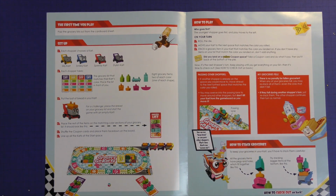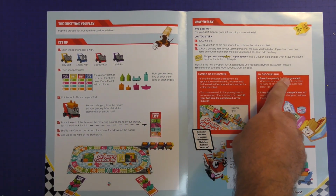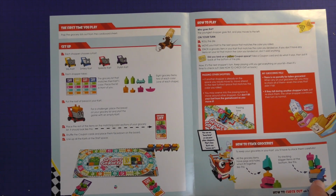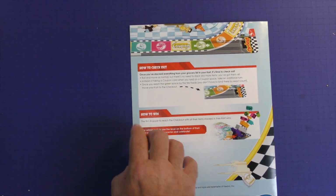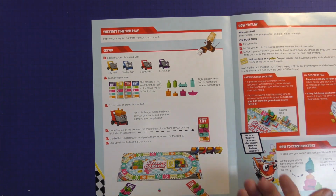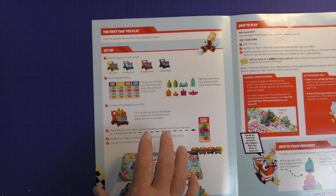And really, the biggest rule here is there's no penalty for fallen groceries. I found that really weird that there's no penalty. It does speed the game up, but I'm not really sure why you are stacking them in the first place, how to check out, and how to win the game. Very easy. You might need 5 minutes, 3 minutes to go through this, and you should be up and playing in no time at all.